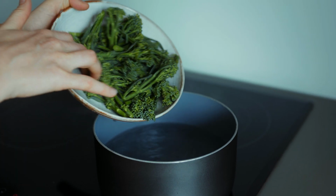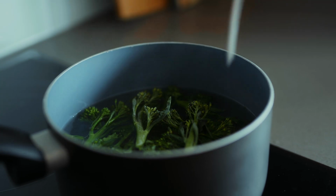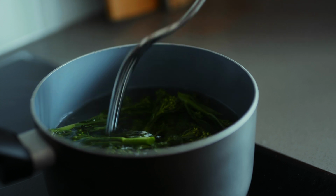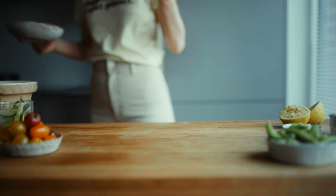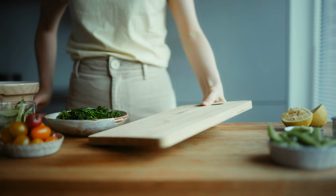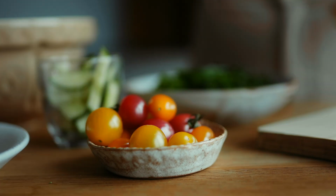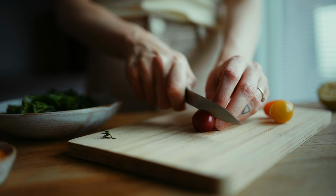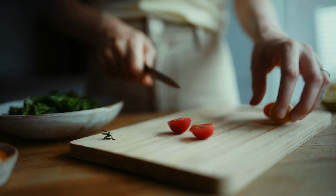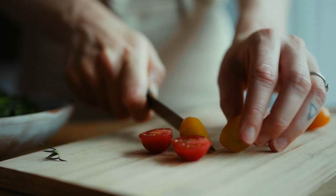And then I've got some tender stem broccoli here that I'm just blanching in hot water. This takes only a couple of minutes, and then you just remove it from the water. And if you don't have tender stem broccoli, of course you can use regular broccoli, you can use frozen broccoli. And then I just set the broccoli aside to cool a little bit while I chop up some cherry tomatoes. And I've chosen to use some colorful ones because they are usually readily available in the summer, and I love colorful food, but you can use any kind of tomato you like.